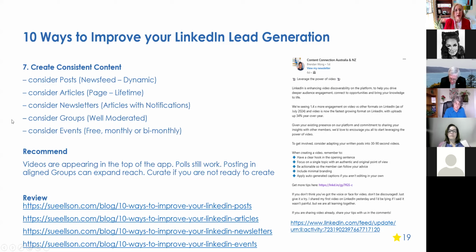Now you can share as a post and that goes in the news feed. It's dynamic. It lasts for probably maximum of 7 days unless it goes absolutely nuts and viral. An article I love because they're lifetime value and comparing Google search results. Newsletters are like articles on steroids because when you put the article out, it notifies people. And groups, provided they're well moderated and it's not just consultants pitching services.